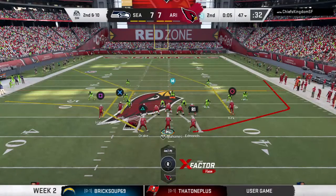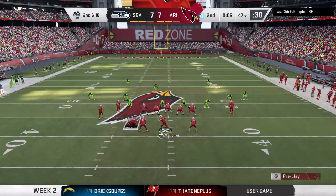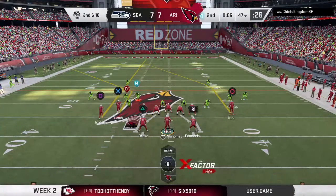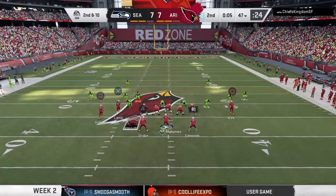We got to get to the ball. Let's keep moving. Yellow. We got double up. Check 15. Check. Let's get it now.